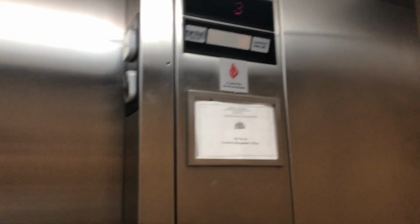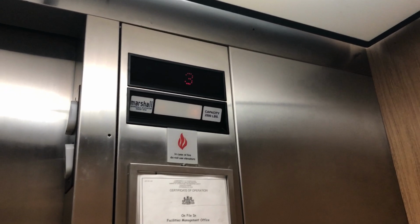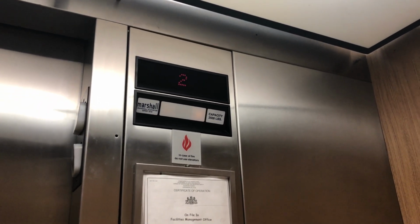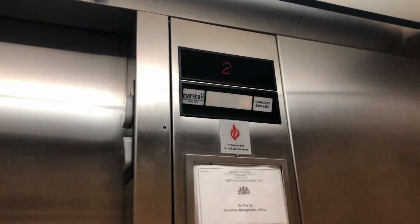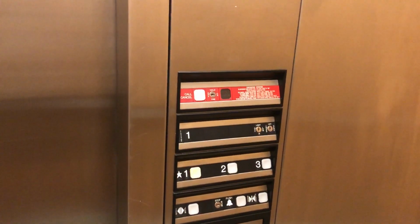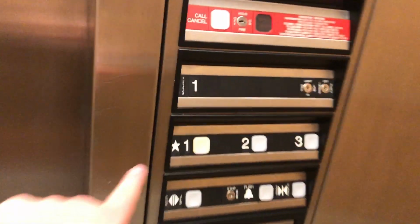Different one. It's a basic paper grain laminate Dover cab from sometime between 1994 and 1999. This one doesn't say what number it is, so I don't know where this would be on the records. Go back at one. It just says elevator one there, but that's obviously wrong. It's actually the one rail.